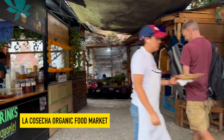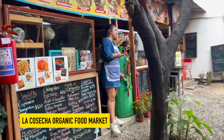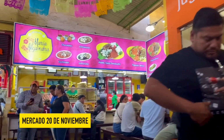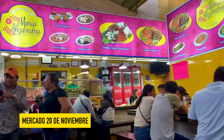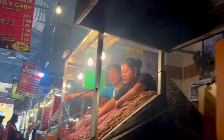Oaxaca is a great city for markets. They are all over the city. There's three that I'm going to tell you about. One is the organic market. That is up to the north of the Zócalo. It is full of food stalls, all organic food, really a great place to get lunch. Two others are just to the south of the Zócalo, easy walking distance. One is Mercado 20 de Noviembre. This is the food market. This is where you'll find all the food stalls, bakeries, those meat stalls that we talked about earlier.